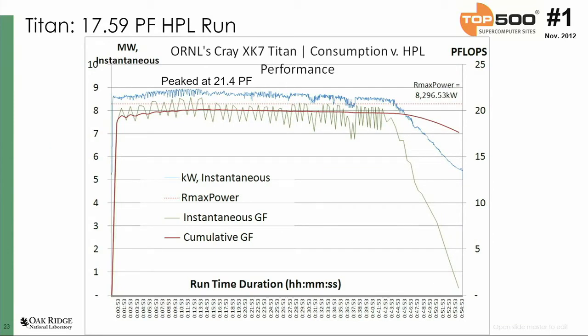I've got this interesting chart of the power consumption doing one of those LINPACK runs to get the 17, 18 petaflop LINPACK result. You can see the power peak and then drop off. So the performance peaked at just over 21 petaflops, and the power is about 8.3 kilowatts. That's kind of an interesting thing. It runs for, let's see, how long did that take? A little less than an hour to do that run, basically using the whole machine.